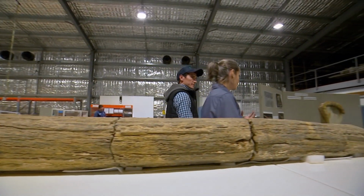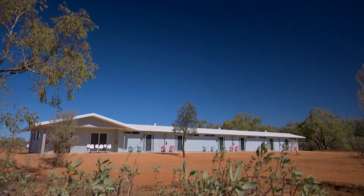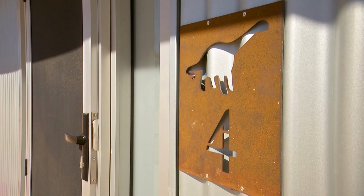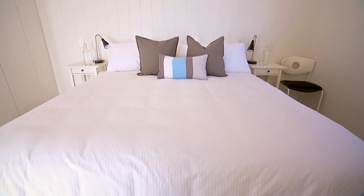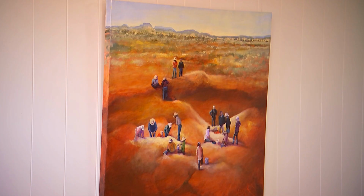So start planning your trip to the museum and stay overnight. Robin's just opened Cooper's Country Lodge right next door. There are 6 studios, including 1 family suite, and they all offer 4-star outback country luxury. They're incredible.